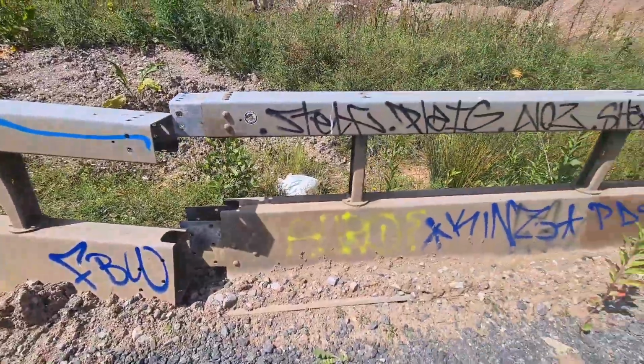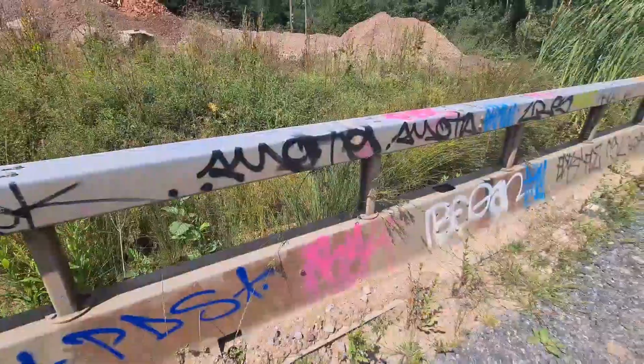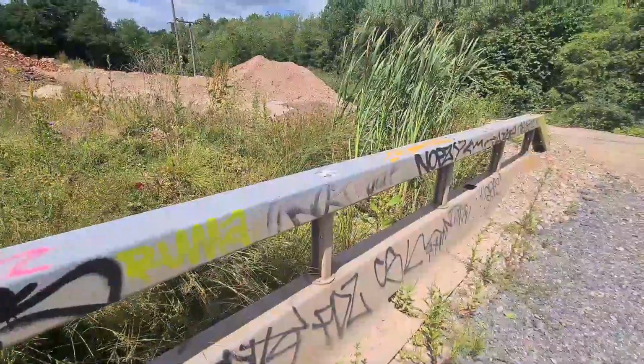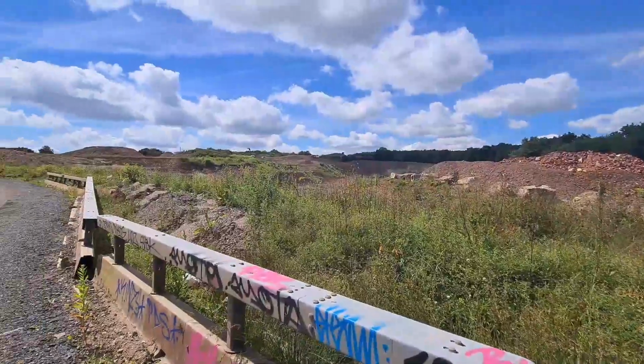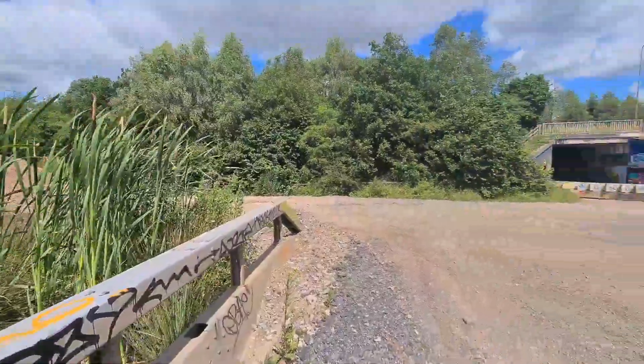So, people, that was Graffiti Walls, what's left of them. Hopefully it'll stay here for a long time, with all this work going on. Aren't too sure, so fingers crossed it does stay.